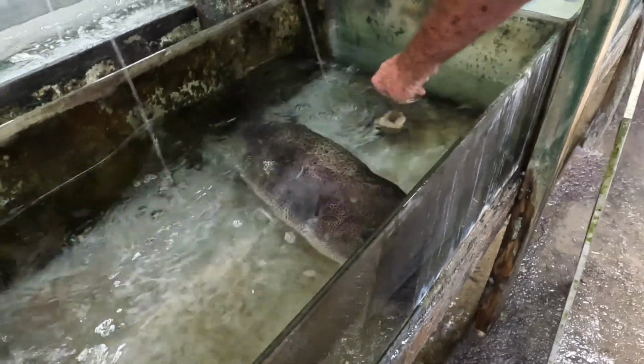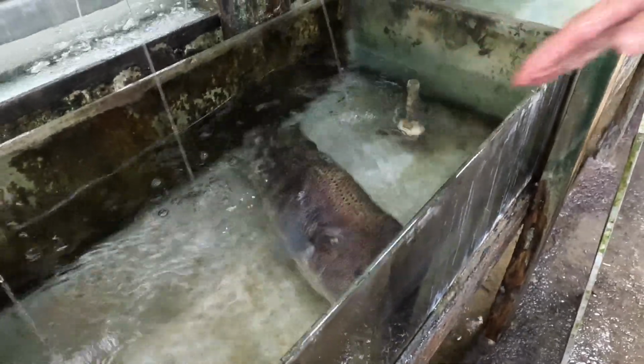Do you have an empty tank in our area, Glenn? Yeah, the one we were using for temperature control. Okay, let's put him in a bucket.